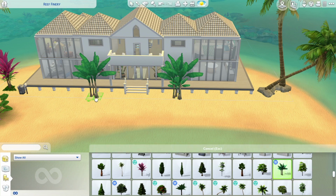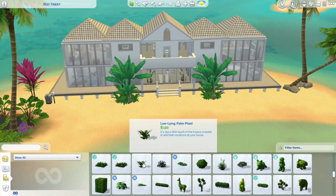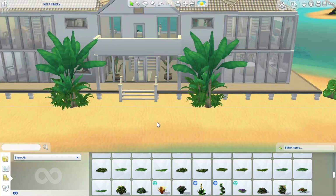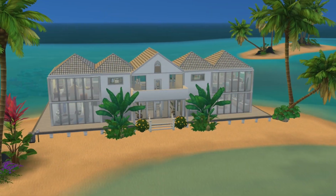But I know that I said this in other videos, I just get tired. I was building this and building this and building this, and how much landscaping can you really do? Again, it's the beach. So I'm quite happy with both of those little bushes on either side though.